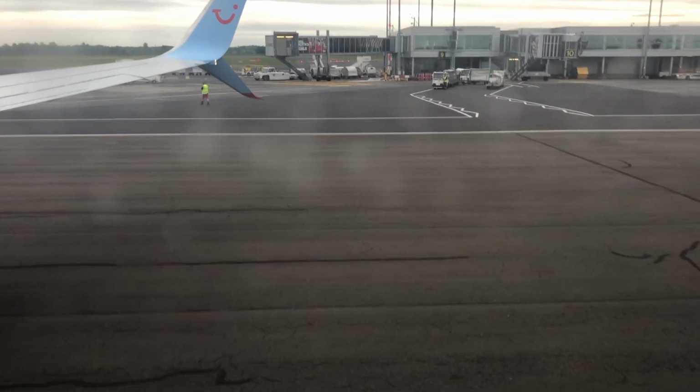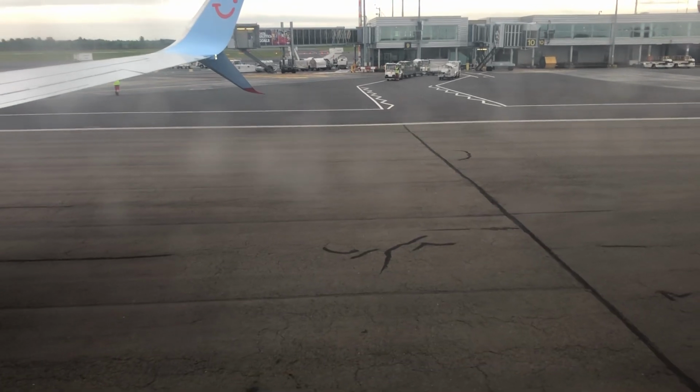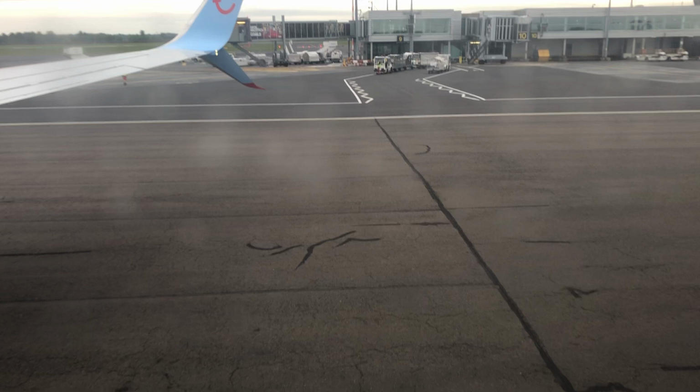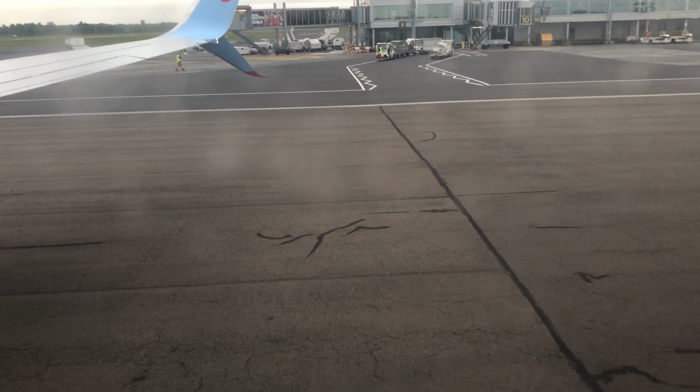Whenever the seatbelt signs are on, your seatbelt must be securely fastened. Your seatbelt is fastened, adjusted, and opened like this. There is a life jacket under your seat or in your leg rest. Do not remove your life jacket unless instructed to do so by the cabin crew.